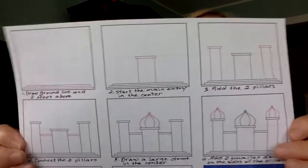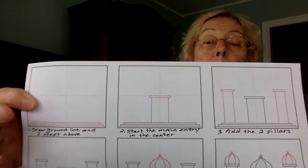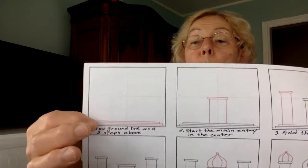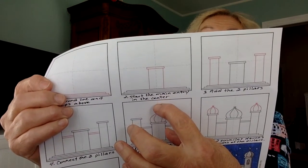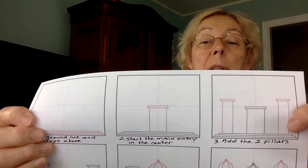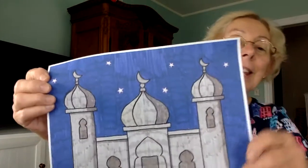Then, in your packets, all of this information will be there. This is the tutorial, okay? And it shows you to mark out, just like I just told you. And the first thing you're going to do after you do that is draw the ground line 2 steps above. And you see the ground line, which is 2 steps above, okay? So you're going to draw some stairs. The next thing you're going to draw is this one right here. And again, you're going to use your light marks, lines that you've made. Then you're going to go on to this one and all the way down until you get to this one. When you get to that one, then you can start coloring the last one, and it will look like this.